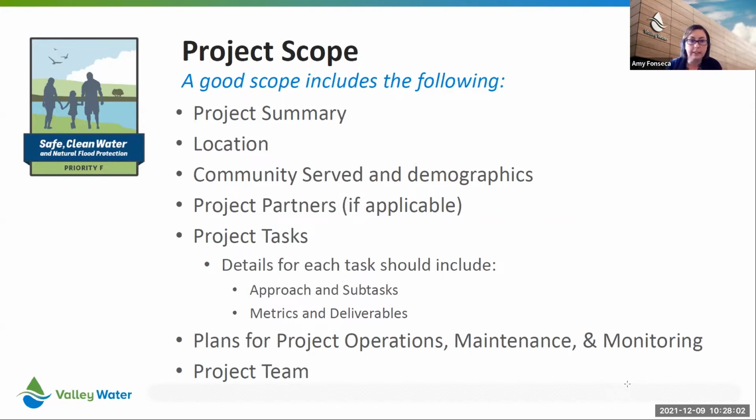Project partners, if you have any, for some of the criteria that can gain you more points. The project tasks. So the tasks are the different activities that you're going to do to achieve your project goal. So the approach. So if you were doing a creek cleanup, one task could be planning the cleanup. So planning involves getting the permits, figuring out which area, and then doing some of the outreach. And then the implementation. So the actual event could be one task, hosting the event and having different volunteers and different supplies that you need for the event. And then you could have an educational piece.